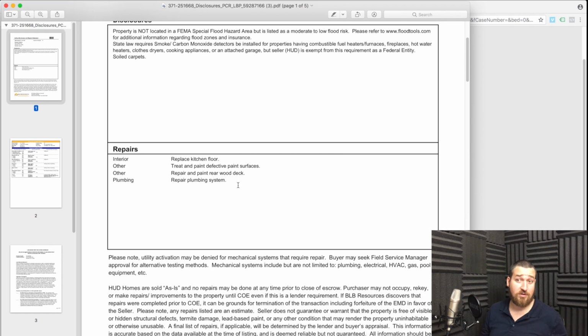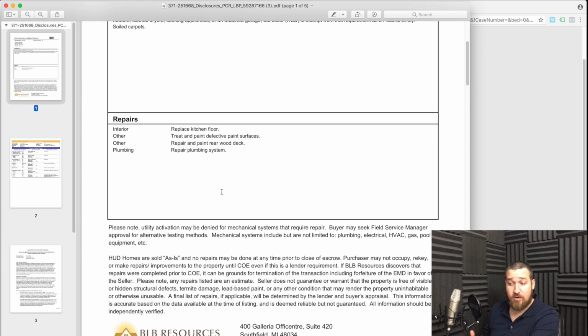If it says something is functional, you're still going to want to check it out because, for instance, they might say that the HVAC is great, but when you get to that property, that HVAC unit might be completely gone. So, don't ever take these reports as gospel, but they are great for doing your preliminary online analysis. So, in this case, they're saying that we need to replace the kitchen floor. We need to treat and paint defective paint surfaces. We need to repair and paint the rear wood deck, and we need to repair the plumbing system.